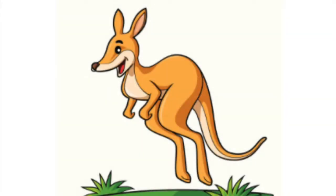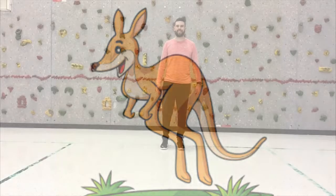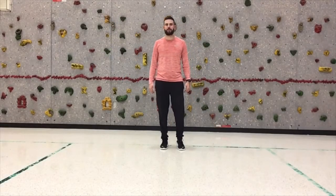Kangaroo jump. Kangaroos live in Australia. Their groups, usually 10 or more, are called mobs. The kangaroo jump is great exercise to build leg strength.